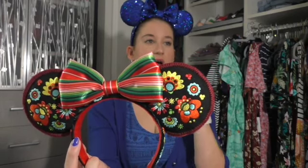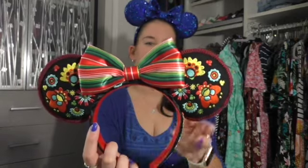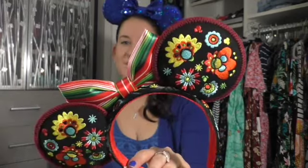I love these ears. I definitely wore them on Cinco de Mayo. These are my Mexico ears. Now, they do have these still, but not in this color variation. They have white and light pink and light blue, but this is Mexico to me. And I went to Mexico earlier this year, so like actual Mexico, Cancun. So it just has new meaning to me.